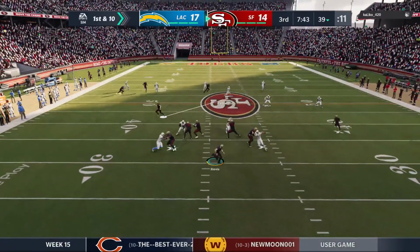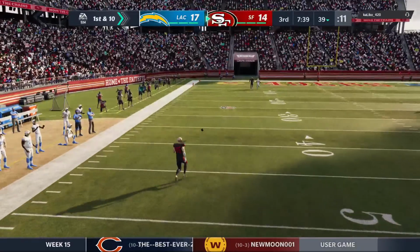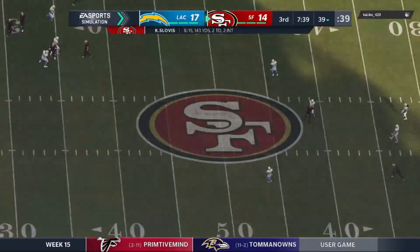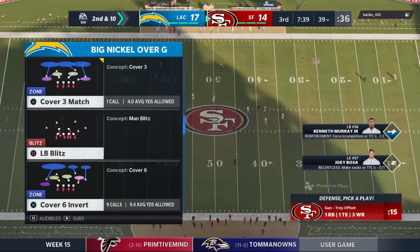From the shotgun, he'll look to throw. And his throw's going to be incomplete. He was trying to get it to George Kittle, the tight end. And now it's second down.